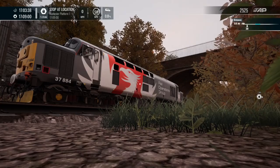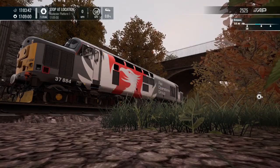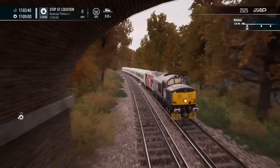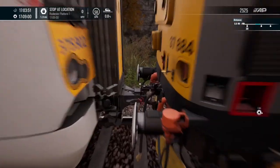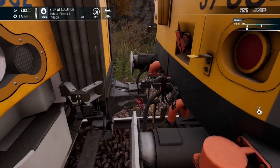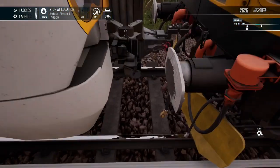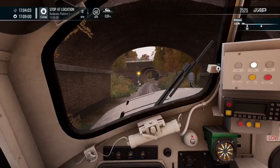You can see, let's see here. Oh. Is it 8? There's the Dellner couplers. And this locomotive has a special coupler system to allow it to connect to these EMUs. Which is pretty neat. Oh, we're allowed to go again.